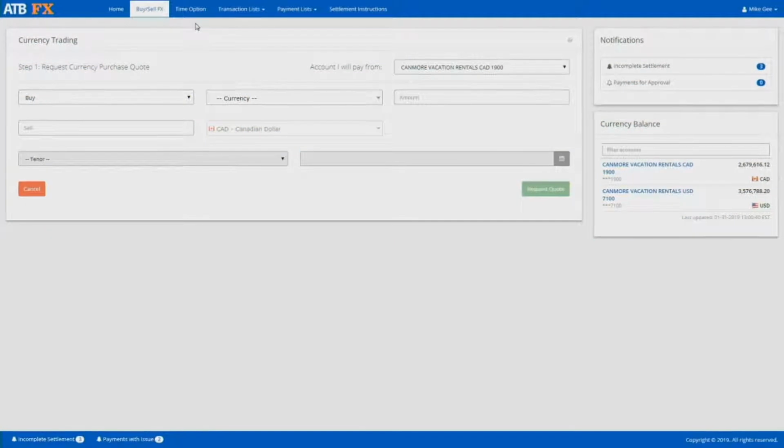In this video, we'll explore forward contracts and how they can help you confidently plan your business. With volatile markets and constantly changing exchange rates, it can be difficult to predict where rates will go. Forwards can take market risk out of the equation by allowing you to lock exchange rates in today for transactions that will happen in the future.